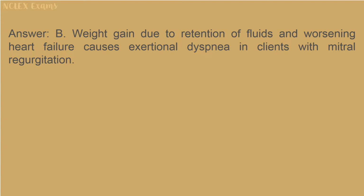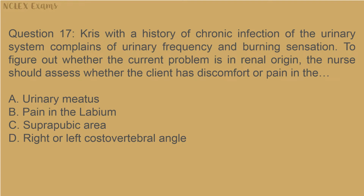Question 17. A client with a history of chronic infection of the urinary system complains of urinary frequency and burning sensation. To figure out whether the current problem is of renal origin, the nurse should assess whether the client has discomfort or pain in the: A. Urinary meatus. B. Labium. C. Suprapubic area. D. Right or left costovertebral angle.